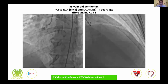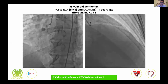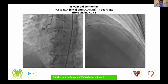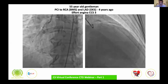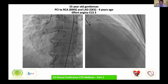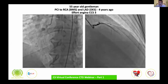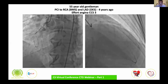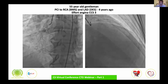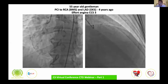This time he presented with effort angina CCS class 3 despite optimal medical therapy. As you can see, there's a 100% ISR of the RCA stent, very ostial placement. And the mid-LAD stent is patent, and you can also see the distal RCA being cross-filled from the left system. The difficulty that I had in this case was my initial plan was to go antegrade here, but it was very difficult to engage any guide catheter and to make it sit coaxially in the right coronary artery. So I tried different shapes and everything, and nothing worked. So I tried wiring, staying slightly away, but it just wasn't possible to go with an antegrade approach here.